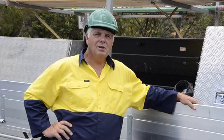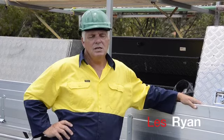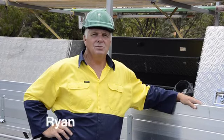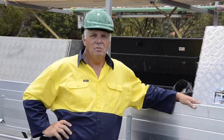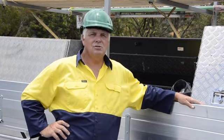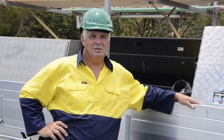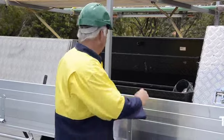Hi, I'm Les Ryan, and for 35 years I've been involved in concrete construction, and in that time I've been searching for ways to improve, save time and money while preparing, laying and finishing concrete. I'd like to introduce you to three of my patent designs. First of all is the Mag Float Trail Holster.